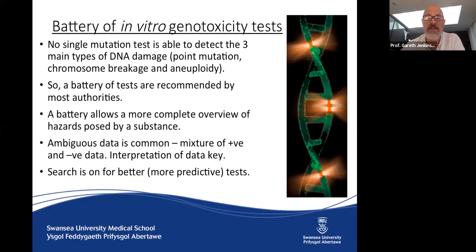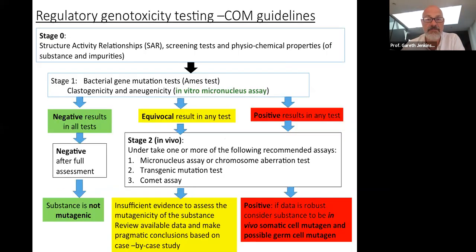And it certainly is a search on for newer and better tests for DNA damage, which might be more predictive. And in a nutshell, that's one important area that my research group are interested in, the development of better in vitro tests for DNA damage, for genotoxicity. So this is a regulatory framework.